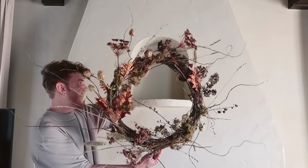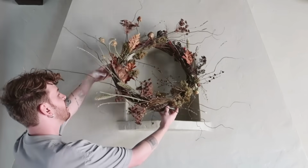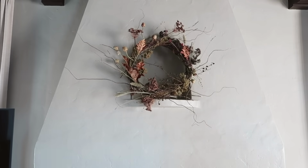Thought it could be fun to actually put this in the little alcove here above the fireplace, just because I never know what to put in here. And I thought we can sit this just kind of on the shelf. Kind of looks like a little bird's nest almost in the fireplace.